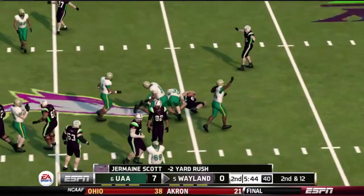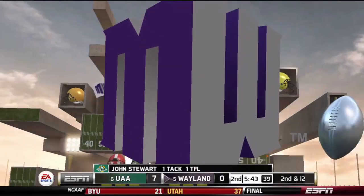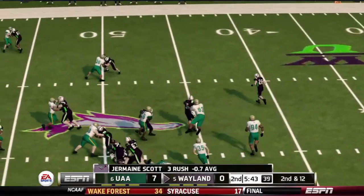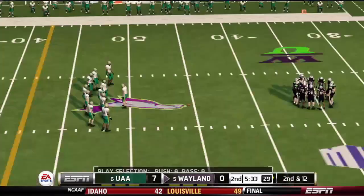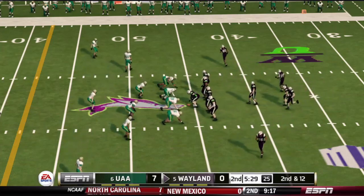They'll get him in the backfield. Seems like every game, this guy's in the offense's backfield, bringing guys down for a loss. He's just got a knack for making plays. Second and 12 coming up here. Ball on their own 45.